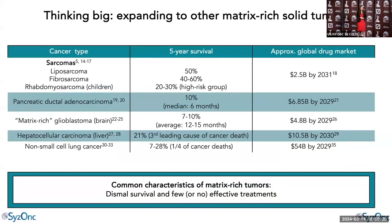It's a business, and our goal is to start with sarcomas. But many of these other types of cancers are very matrix rich as well, and collectively they form a very large global market of over $75 billion.